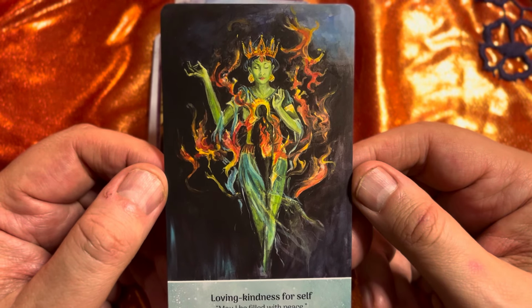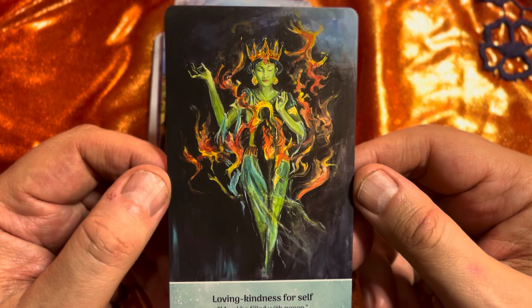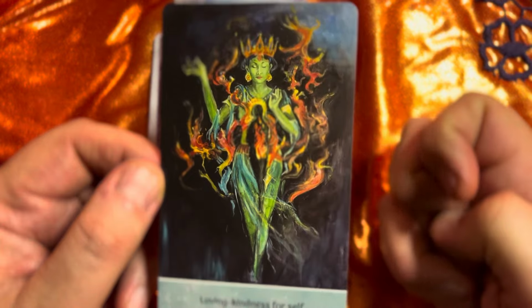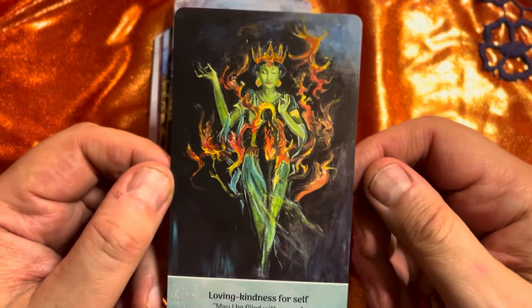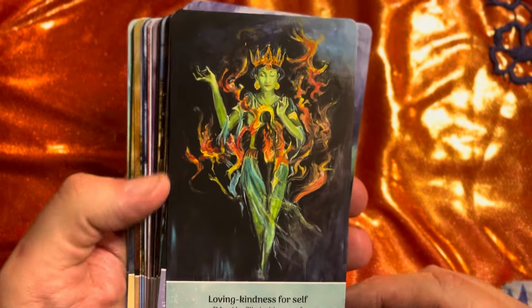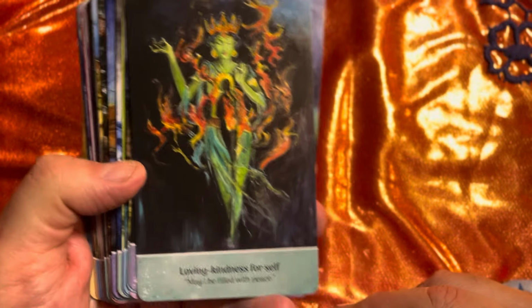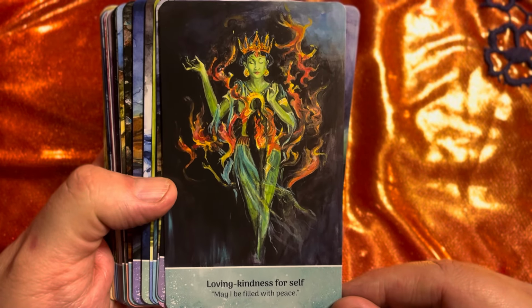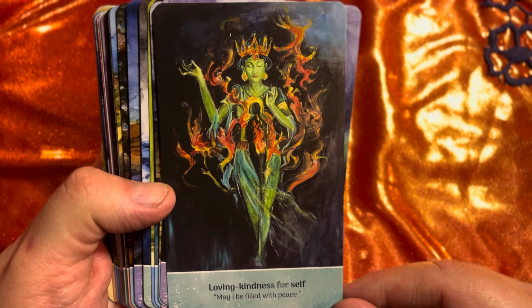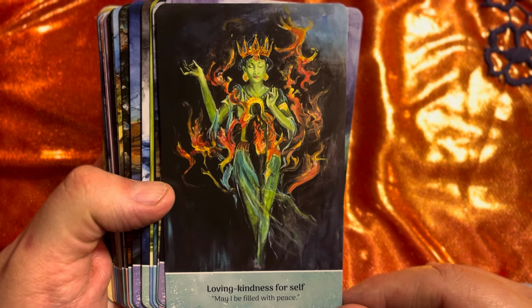I wouldn't worry too much about pronunciation. Gosh, it was 2003 when I became a member of the Soka Gakkai, and even now I still can't pronounce half of the names of these various Buddhas and things like that, but it is absolutely fine. So we have loving kindness for self, may I be filled with peace, and that's green Tara, and just look how beautiful that image is.